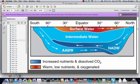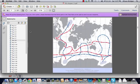North Atlantic deep water. Cold and dense, it sinks, but it isn't quite as cold, so the densest water's at the bottom, and then the North Atlantic deep water is above that. Way up at the top is the nice warm surface water that we're used to swimming in, and in between is something called intermediate water. And how do these move around in the oceans?